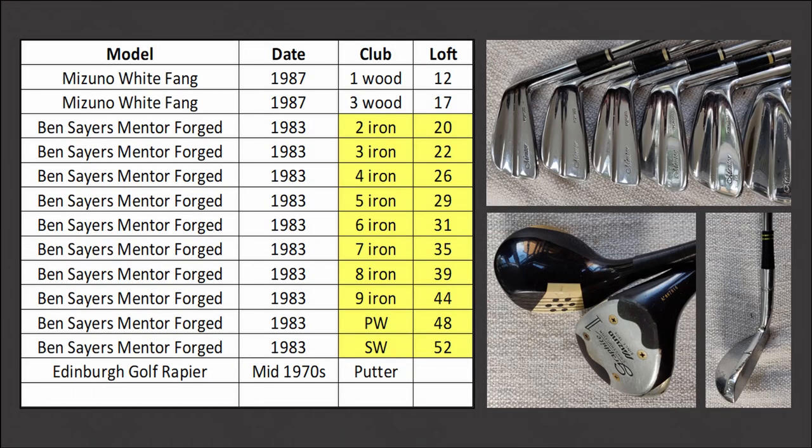Time to take the clubs on the course then. But as usual, here are the lofts for the clubs. The longer irons are about half a club stronger than my preferred 24 degree 3-iron, and the shorter irons are a full club stronger, so the pitching wedge is 48 rather than my preferred 52.